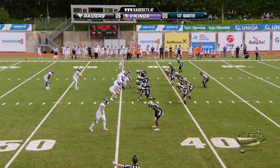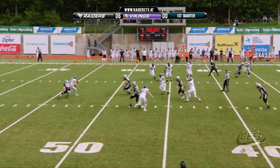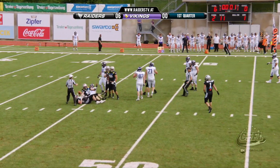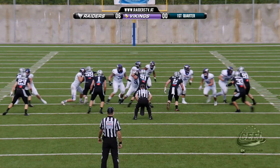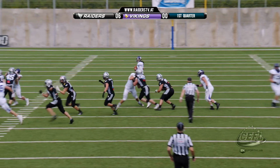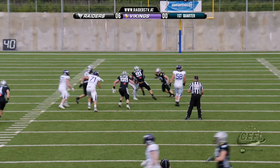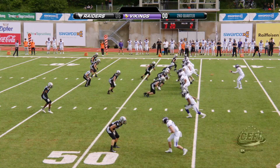A swing screen for Spencer, then the Raiders should have done a better job making these tackles. They're too gutsy, sometimes try to fool the defense by maybe a trick play, maybe more play action, or something like this. Well, they tried to do that's not their strength. First downs are going to be crucial for the Raiders. Let's have a look. People going deep.